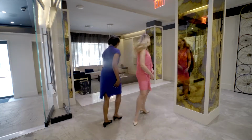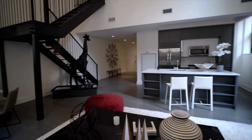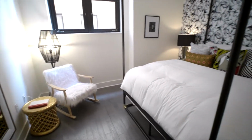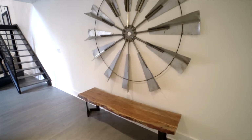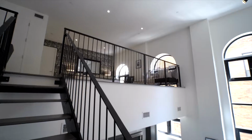Okay. Come on in. So this is the artist loft, one of the 2 spaces I'm going to show you today. And it's incredibly unique, as you will see. It's the only one in the building like it. You really feel like you're downtown. So much natural light. Exactly.